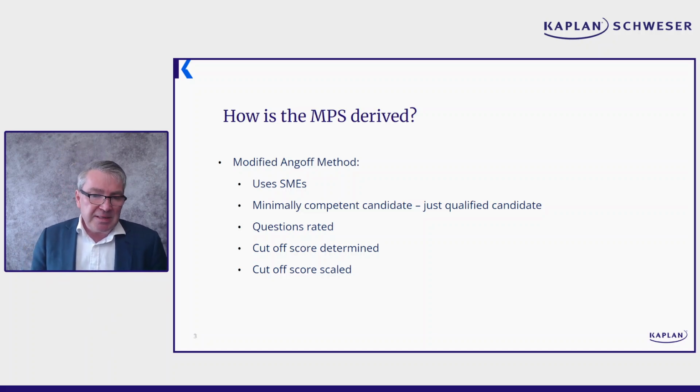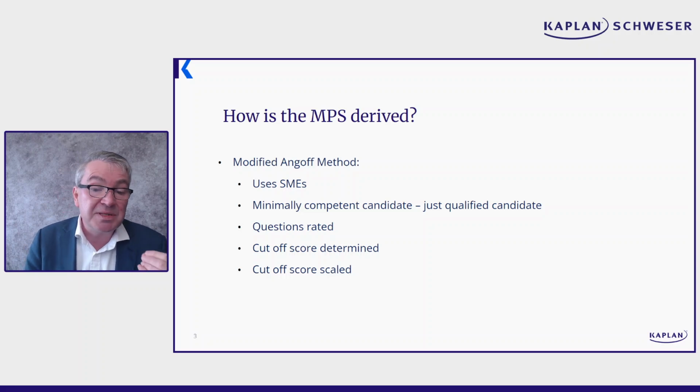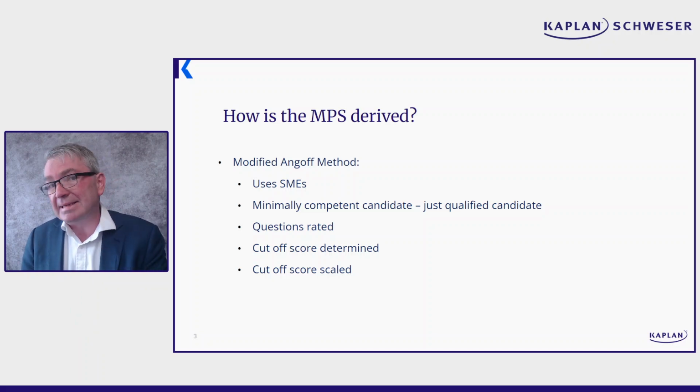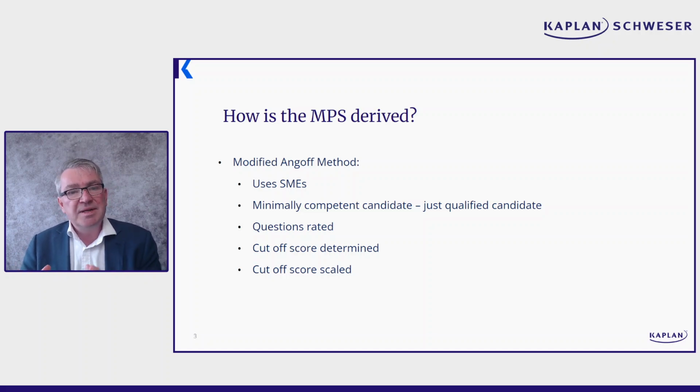Now, when we rate questions, there's a number of ways of doing it. And the way the CFA Institute do it is they ask the subject matter experts to assess whether a minimally competent candidate will get the question correct or whether they will get it incorrect. Notice it is will get it correct, not should get it correct. So we're saying, look, will a minimally competent candidate get this question correct? Now from that, we're going to work out a cut-off score. This is the number of questions or a percentage that you need to get right in order to pass that exam.